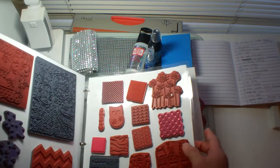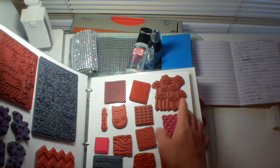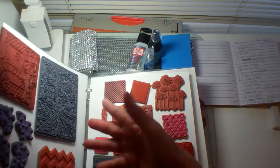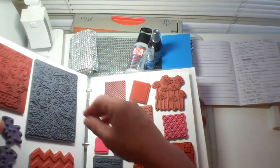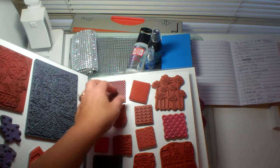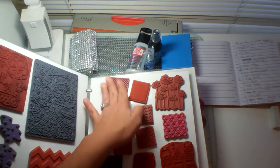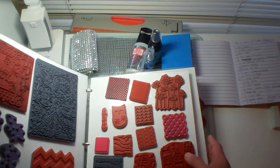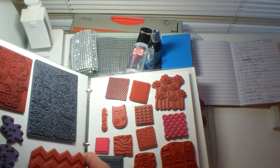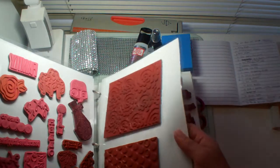But they're not on their cling cards. This is just paper cardstock that I ran through a laminator. But I don't know that the lamination material is really good for it, it doesn't seem to be breaking it down, so it may be okay. I'm not sure. See, here's another background stamp I got from Robin that I love. So you can see here, I have tons of background stamps.